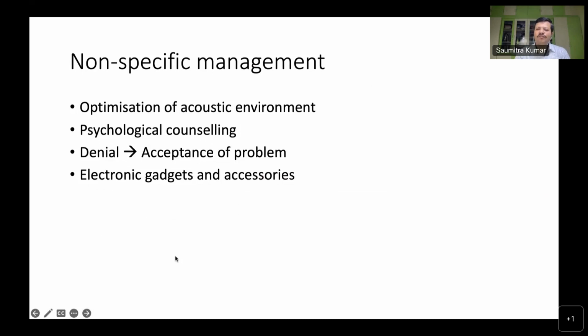First, you have to go for some non-specific management. A person comes to you and says that I can't hear, and probably I can't understand what I am hearing. I can hear, but I can't understand what I am hearing. You have to speak to him about optimization of the acoustic environment. See, whether you are an 80-year-old person or a 60-year-old person, you cannot hear in a disco, or you cannot hear well when you go to the market where a lot of people are talking simultaneously. So you have to optimize his acoustic environment.